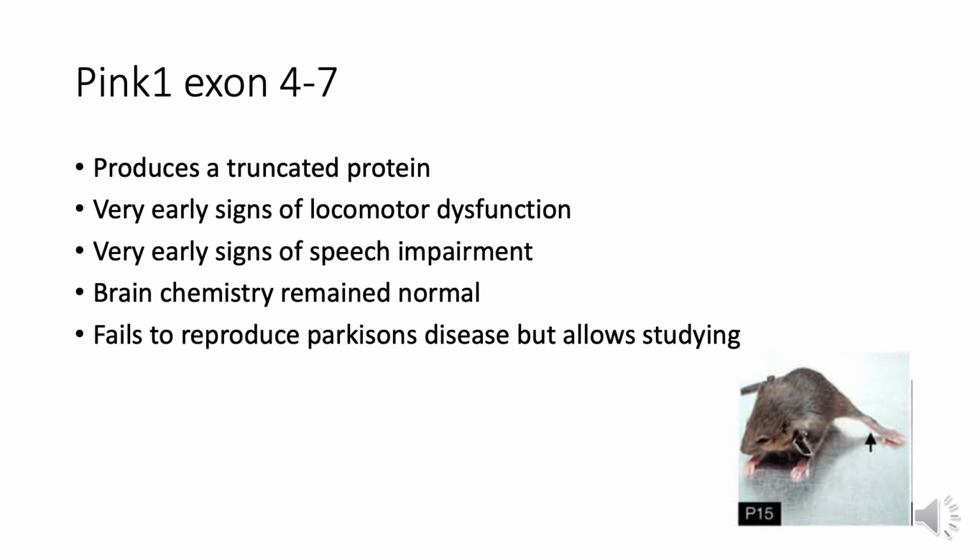One of the main aspects of this model is they show very early signs of locomotor dysfunction and very early signs of speech impairment, even though the brain chemistry remains the same. So this can be very useful for studying those symptoms to do with Parkinson's, but again, they fail to reproduce the disease as a whole.